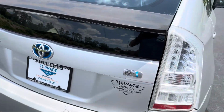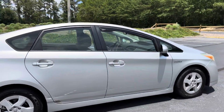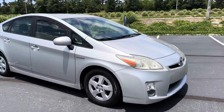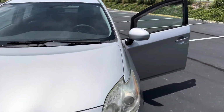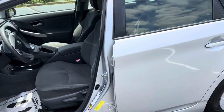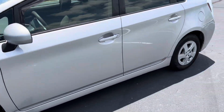If you're out there looking for Priuses of the third generation, you generally have three things to worry about. That would be the batteries, as with any hybrid. And I do believe they're original in this car. I'm not sure. It's still getting 40 miles to the gallon, so they're healthy. The brake actuator is the second major item that's going to cost you a lot of money. And the third would be the head gasket in this generation.